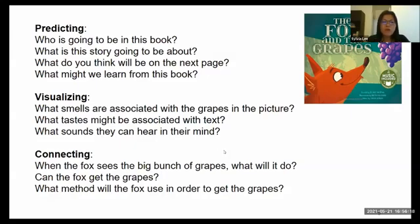So if you want to use the strategy of connecting, maybe you can ask some questions like, when the fox sees the big bunch of grapes, what will it do? And can the fox get the grapes? Sometimes you can ask them to talk to your partner, just a very short discussion. What do they think about it? What method would the fox use in order to get the grapes?